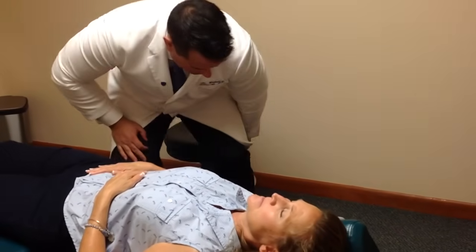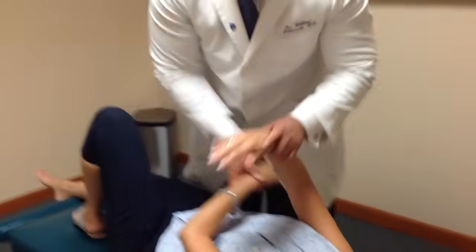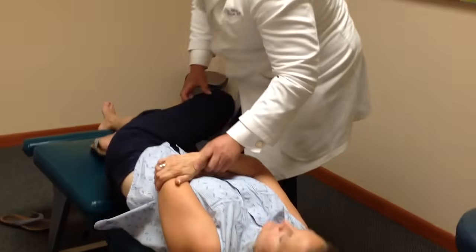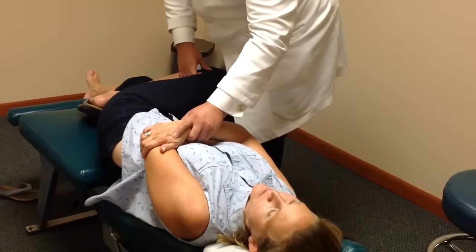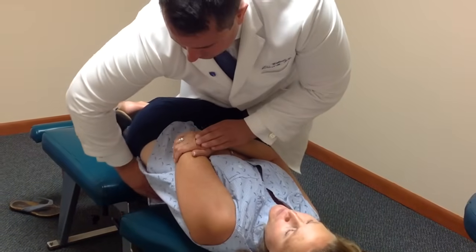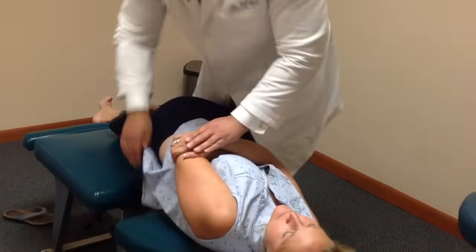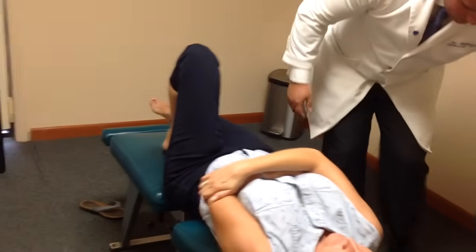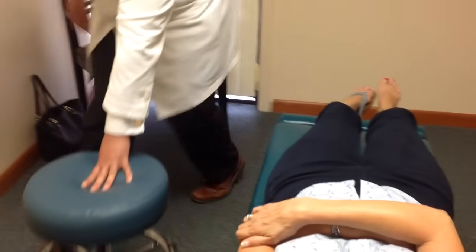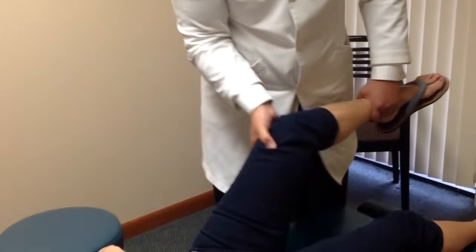Okay. Let's bend the left knee and foot down on the table. Cross your arms here, and then rotate toward me here. This is for your low back adjustment. Go ahead and keep your head back there. Give me a breath in and then breathe out. Good. Go flat on your back, and you can straighten that knee out if you want. Do a little work on this knee.